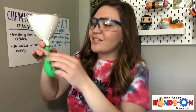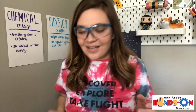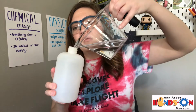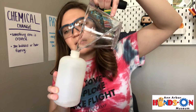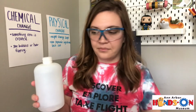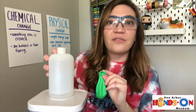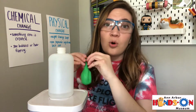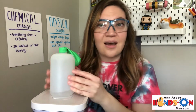All right, now that that's done, I'm going to take my balloon off my funnel and set that aside for later. Next, I need to take my vinegar and fill my bottle with it. So I'm going to carefully pour it into my bottle. I have about 1/4 cup of vinegar in here, but it doesn't need to be exact. Perfect. Okay, next I need to stretch the mouth of the balloon over the mouth of the bottle. This part can be a little tricky, so if you have a grown-up around or another sibling, then you can have them hold the bottle for you so that it doesn't tip over when you stretch the balloon on top.